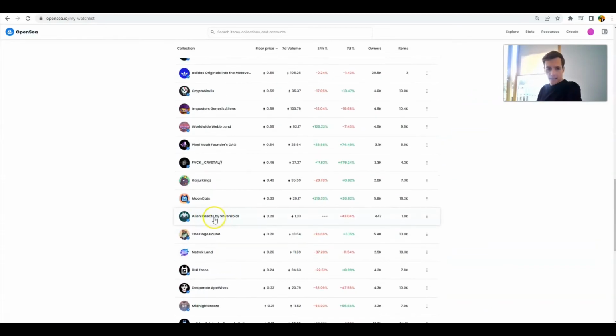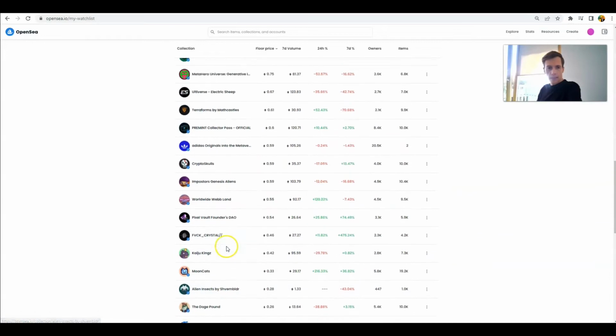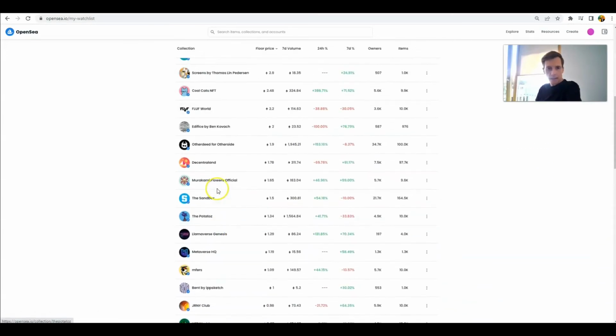What else have I added? Finally added this alien insect by whatever the hell his name is. This was at like 4 ETH in August last year, but they didn't really have any pop in February, which is a bit concerning. So if I could get that for like 0.1, a bid accepted, then I'll take it. So that's kind of the rough play.